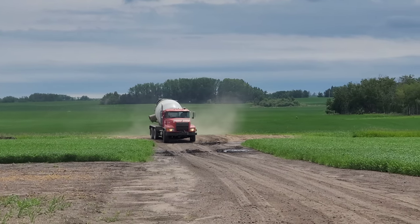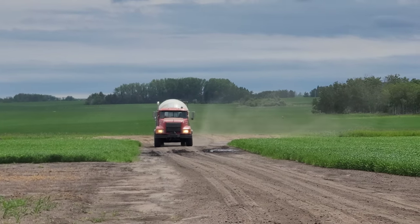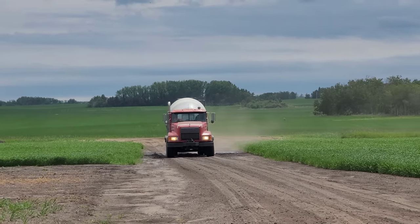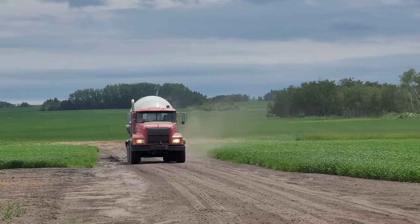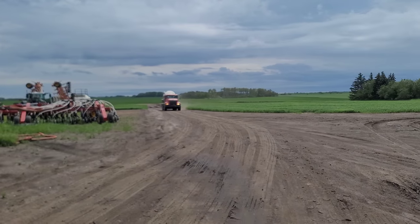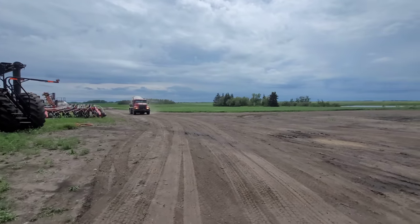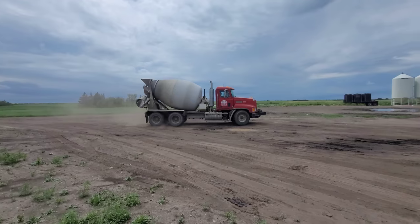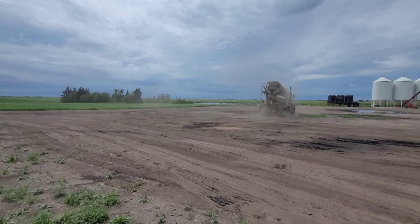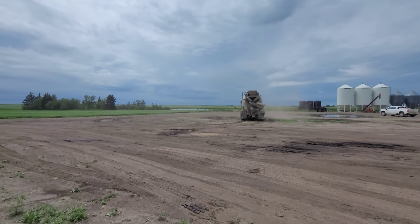So Norm was telling me that it takes about 60 yards, give or take, per pad. I think each truck is anywhere, depending on if it's a semi-type or not, I think they're around 8 to 11 yards per truck. So the concrete is coming from Melville, I do believe, which is about an hour and 20 minutes away, give or take, something like that.